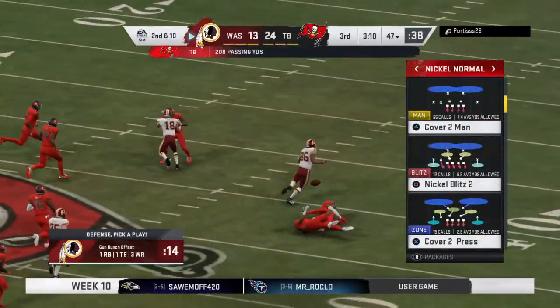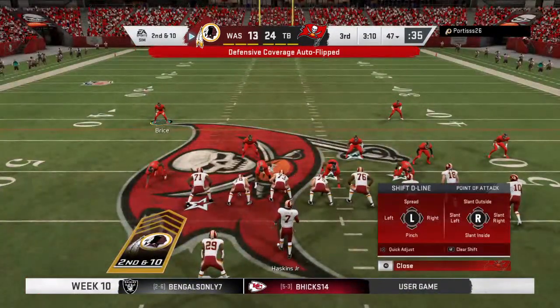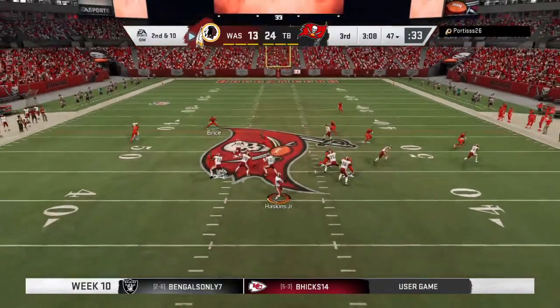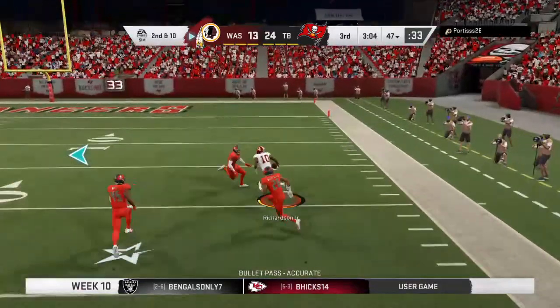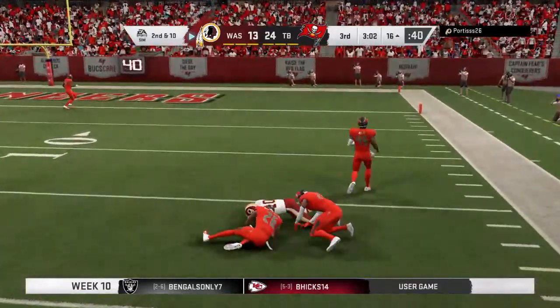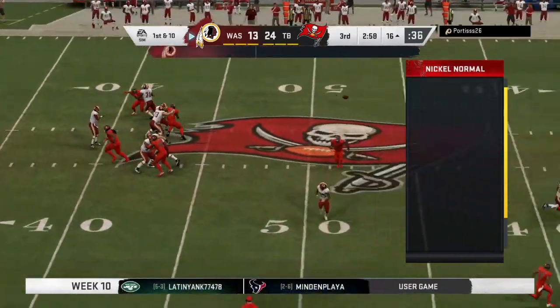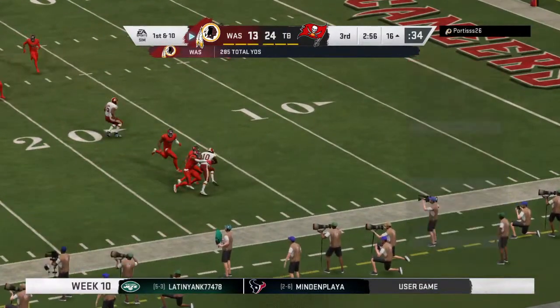Throwing on first down, but this one winds up to be incomplete. So after the incompletion on first, now 2nd and 10. Second and 10 now. Haskins. Wide open receiver, complete. And they'll wind up getting this one all the way down inside the 20. 36 yards on the play.